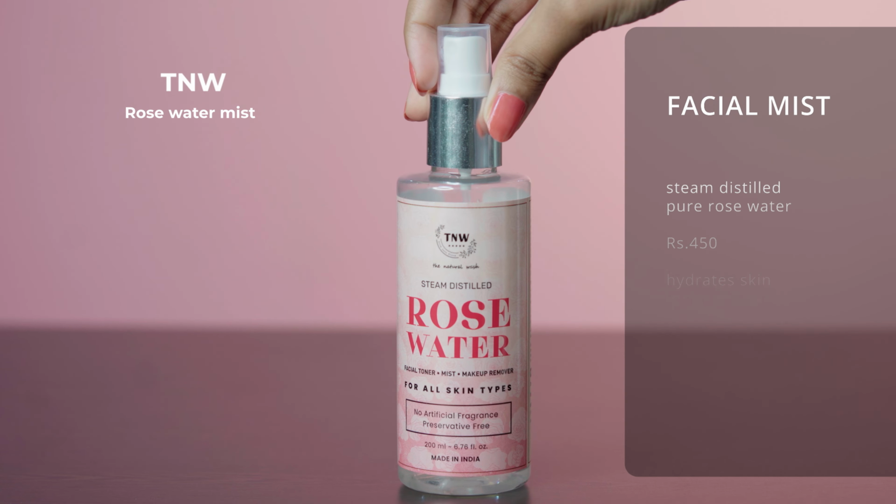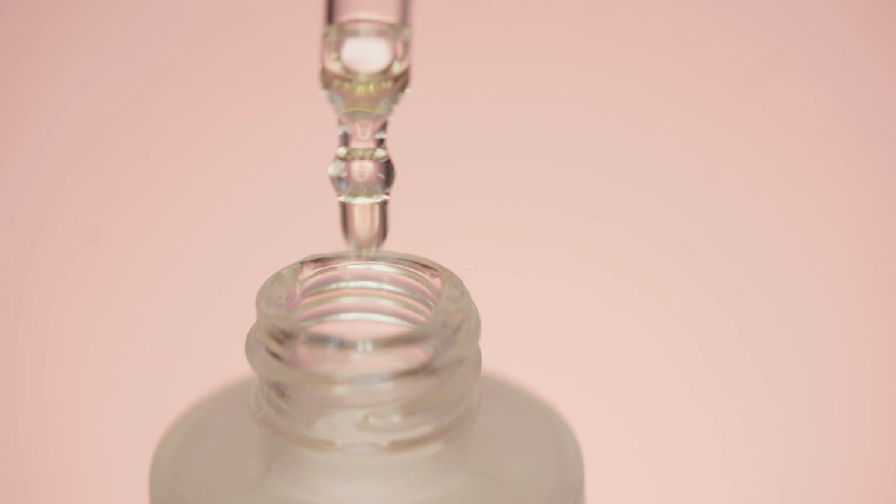After this, I have the 2% kojic acid serum from the Dermaco. Now, kojic acid is a skin lightening agent, so it can be used for treating hyperpigmentation and dark spots, but a patch test is necessary before you use it all over your face, especially if you have sensitive skin. And if you're using kojic acid for the first time, make sure that the concentration is 1% or 2% at max. Now, this is a very watery serum that does not feel heavy or sticky.